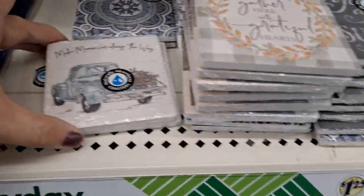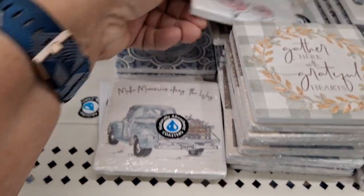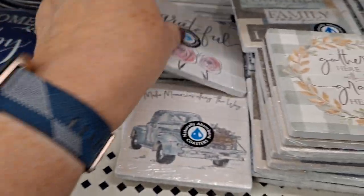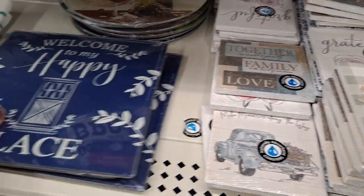Coasters. Very nice. I have these. Nice coasters.